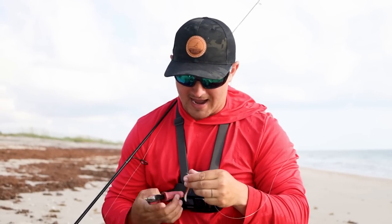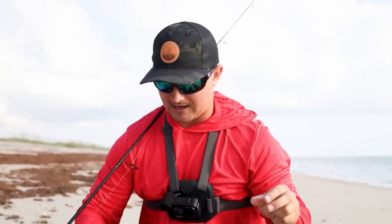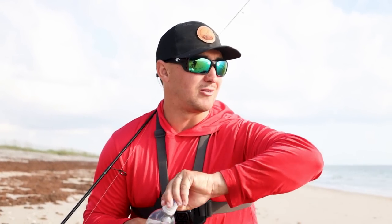All right, we are retied, we are re-rigged. We are gonna hop back in the water and see if we can find a big heifer. But today's already been pretty cool, man. A couple of mixed species and then a small male. Hopefully a big female is waiting around the corner.